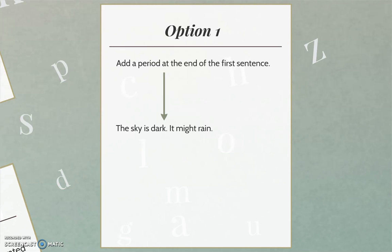Fortunately, run-on sentences are super easy to fix. You basically have four options. The first is to just add a period or full stop at the end of the first sentence. That makes a nice clean break between the two. For example, the sky is dark. It might rain.